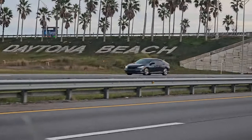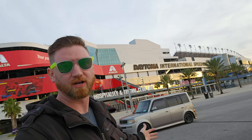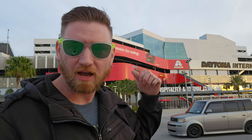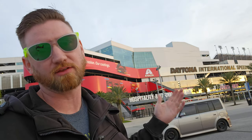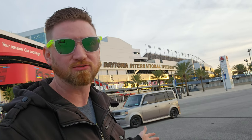Check it out! We made it to Daytona, baby! Welcome to Daytona Beach. Check it out. Friggin' Daytona International Speedway. You come down to Florida, you gotta at least check this place out. I hear some race cars in there, so it seems like they're racing. Obviously you can't go inside right now because that thing is closed, and it's good to see the box out in front of the most famous racetracks of them all, Daytona.